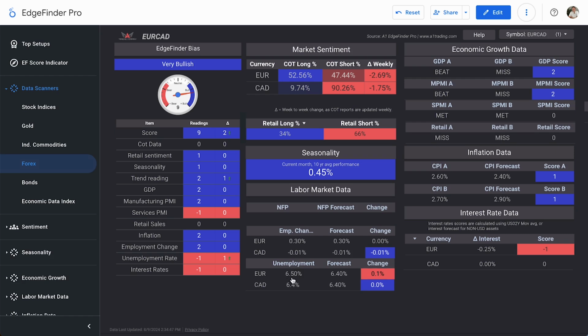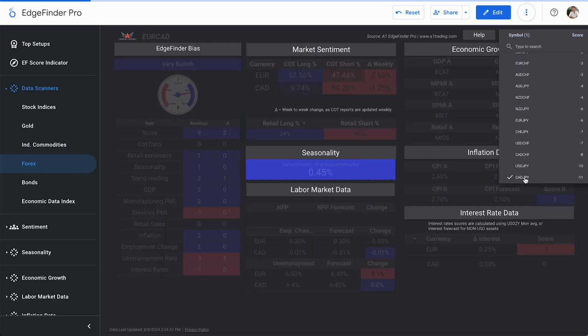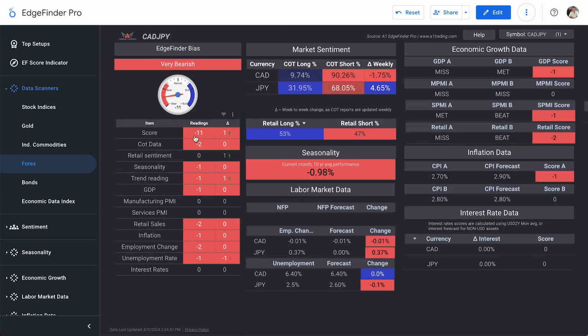So there we go. There is all the data and numbers backing up that very bullish bias score of +9. Now we're going to go to our most bearish pair of the day. It's CAD JPY with that very bearish bias score of -11. COT data is a score of -2, and retail sentiment is a 0 score.